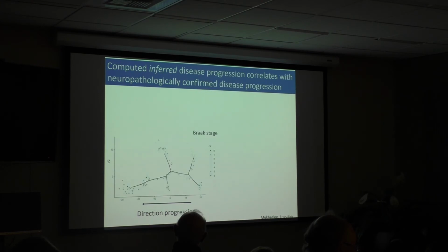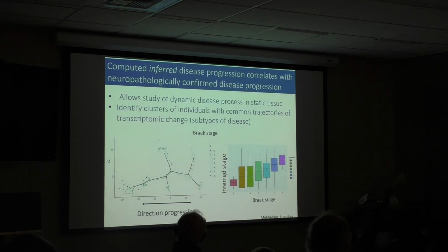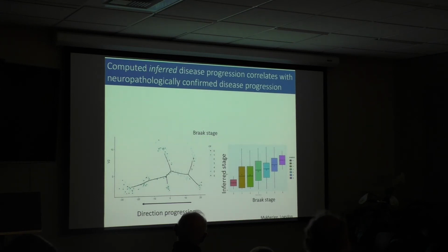Okay, so can we test that? So this is work that Ben and Sumi did a while ago. And so what they did, actually I'm going to go back here. So this is sort of a difficult image to look at because they've used very subtle changes. It's like Martha Stewart colors, but each of these dots is a person, and they are labeled based upon what their Braak stage had been.